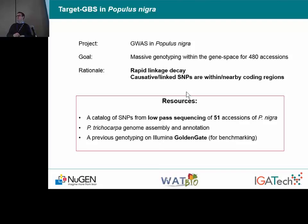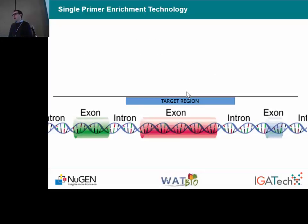And we had these resources. So we have low-pass sequencing, that is some, let's say, 2x to 10x coverage of 51 accessions of Populus nigra. And we also have the Populus trichocarpa genome sequence available. And also, for benchmarking purposes, we can rely on some Illumina GoldenGate data that was generated in a previous study. So, how the SPET technology was originally designed by NuGEN.